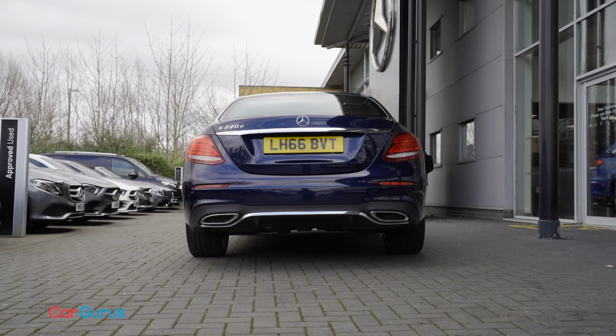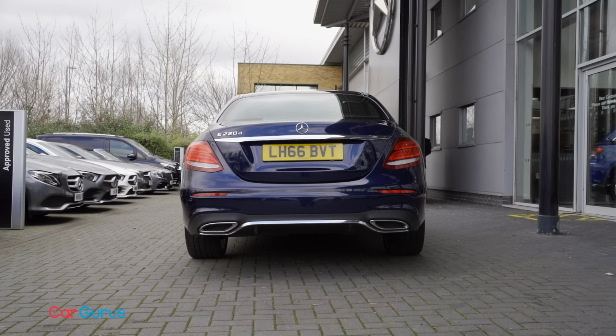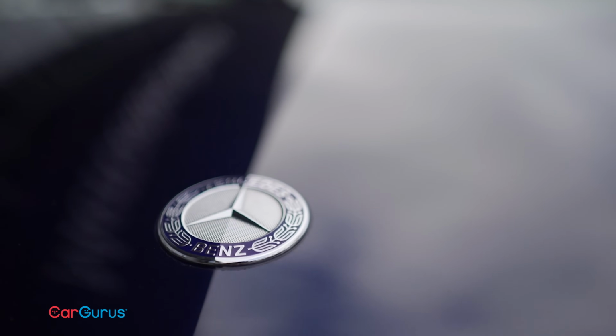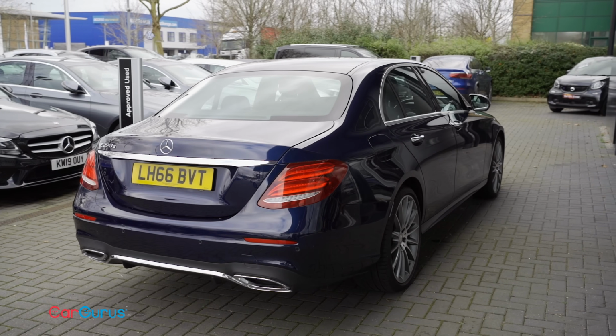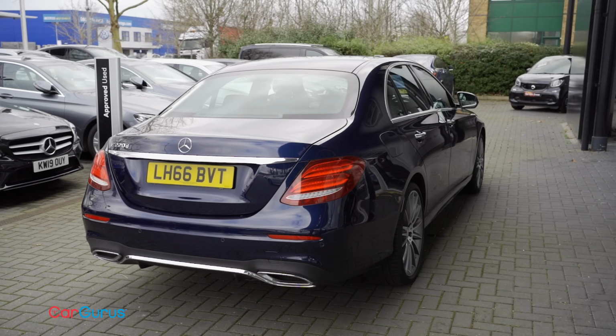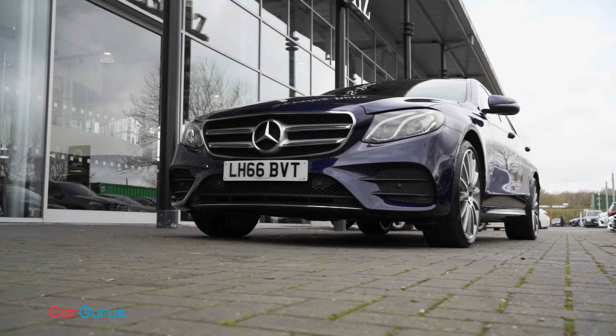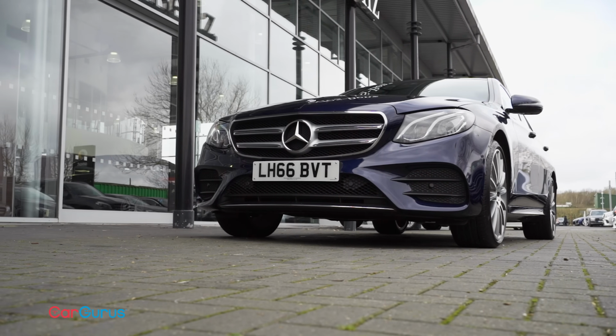Speaking of budgeting, it's worth bearing in mind that any E-Class that was registered from April 2017 onwards and cost more than £40,000 when it was new will attract a premium on the amount of road tax you'll have to pay. This applies for the first 5 years of the car's life, so be sure to check tax rates with the dealer in order to avoid any nasty surprises.